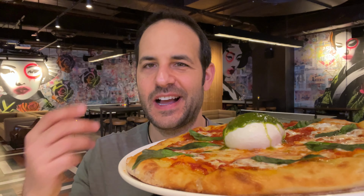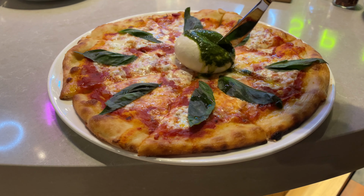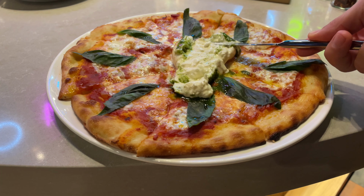This is the margarita pizza, the one thing I definitely wanted to try when I came here. Not quite what I was expecting, because there's a burrata ball on top, and then there's pesto poured over it, and you're supposed to cut that and let it just flow all over the pizza. So if you fold it up, you'll see the crust is pretty firm.